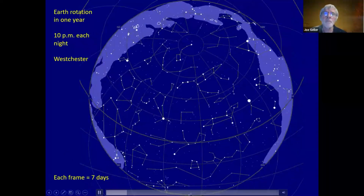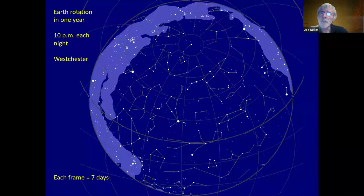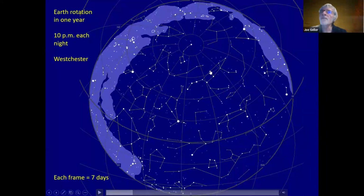This next diagram shows how things rotate over the course of the year. So each frame is 7 days. And you may notice that it's the same constellations in the same relative positions. We've already gone part of the way. So at this point, Gemini is already over here, and the summer constellations are starting to appear.